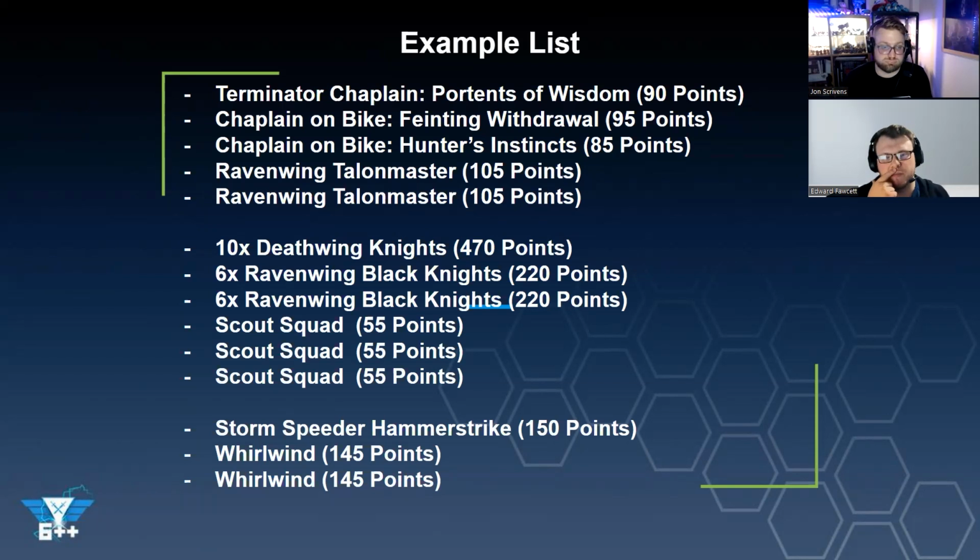What was the main driving force behind the list? So I wanted to utilize as much of the mounted capability, keep it thematic within that parameter as well. So having things like the Talon Masters, which would make sense to be with the Black Knights, but then also make it a playable army, because there's nothing worse than going, I've gone with a theme where it's all Ravenwing. Just because you can bring all Ravenwing doesn't mean you should. Because, yes, it's a lovely theme, but you'll struggle with a lot of basic things, like if all your units are tied up in combat or shooting, who's holding points? The answer is no one.